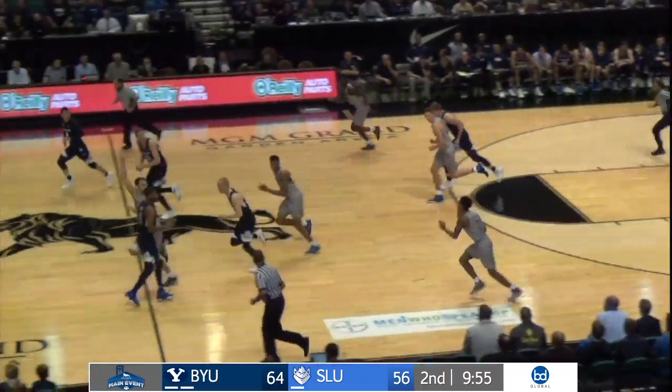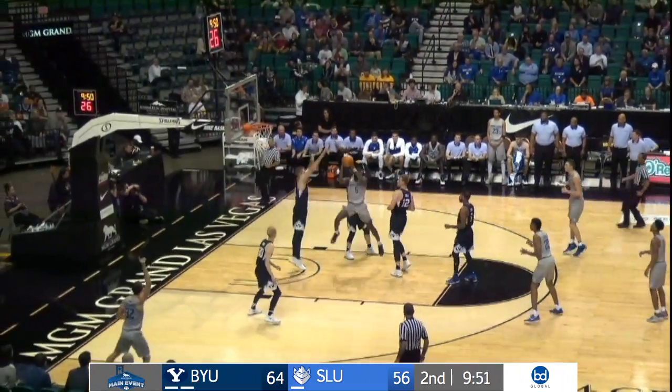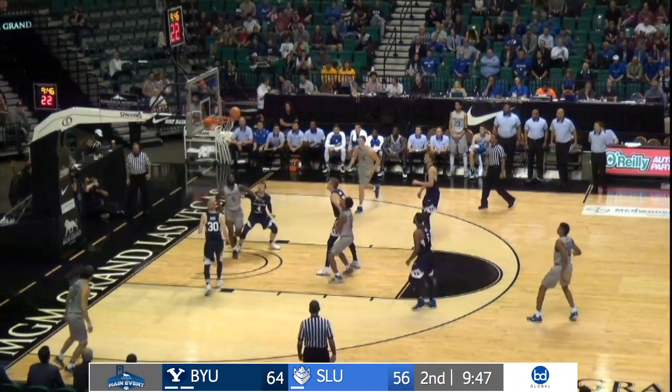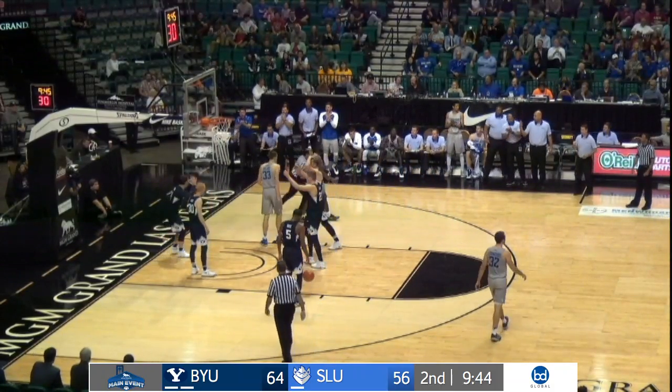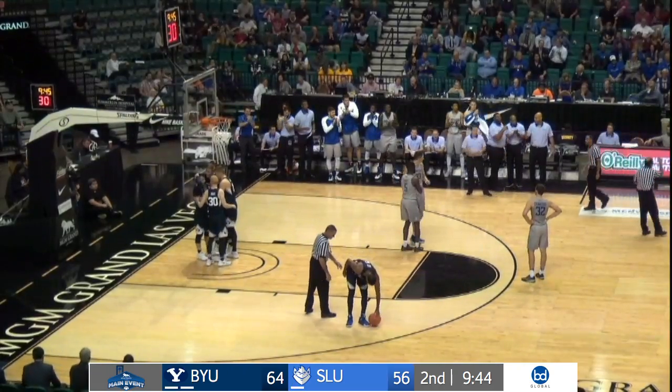A turnover back to St. Louis. Roby on the wing on the right side. Roby takes it in the lane. Back up top. Johnson almost traveled. Again, the floater in the lane. And that shot will not go down for Bishop. We've got a whistle and a foul against BYU.